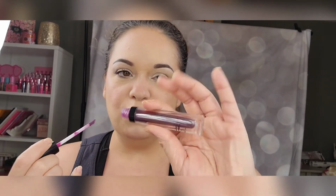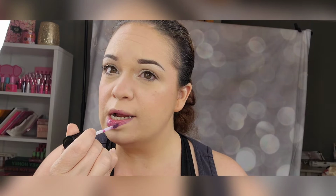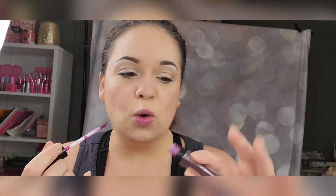And I'm using the same lippy from yesterday. It smells so good. This lippy is a total yes for me. It hydrates my lips big time. And it's not sticky at all. It's actually really smooth, and I really, really love this.